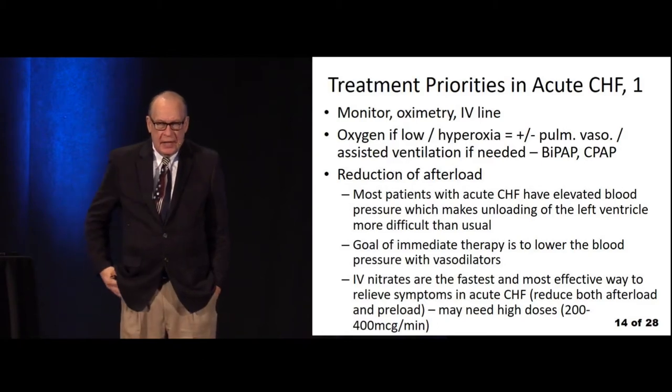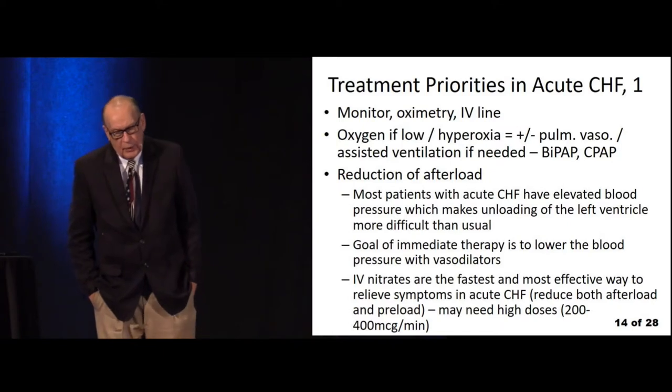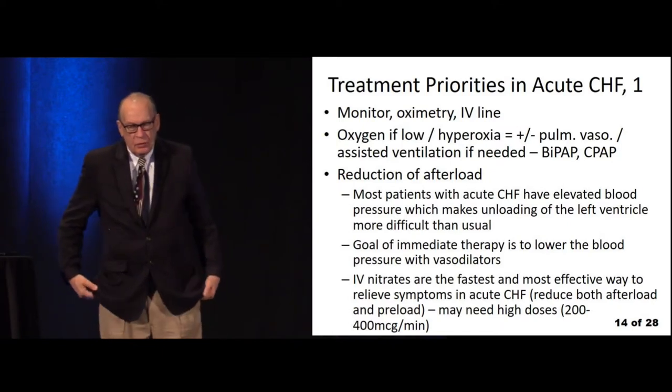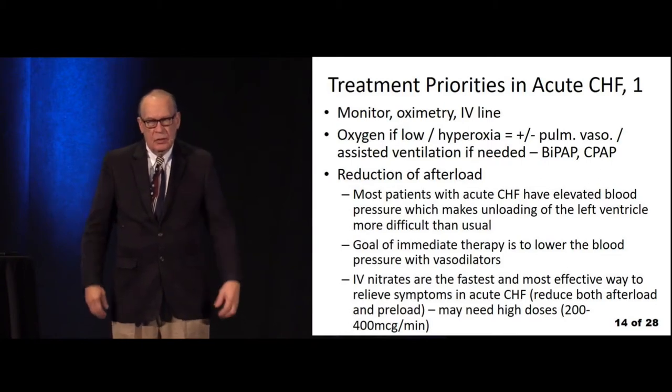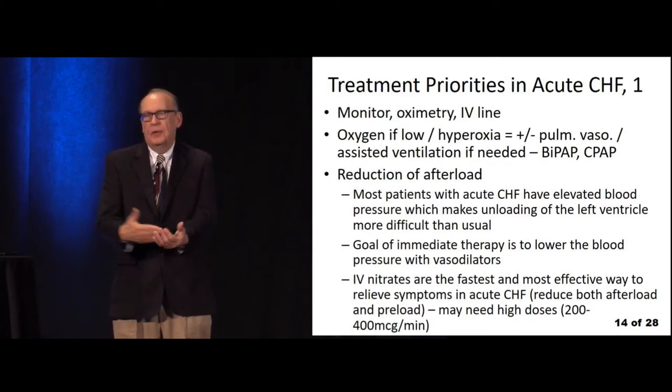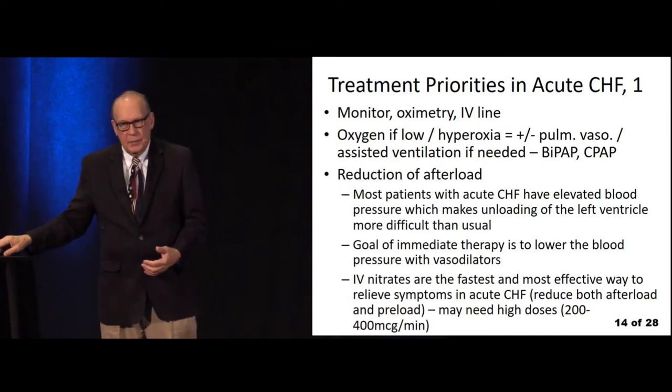So you don't want to give Lasix as the first medication in somebody who's having pulmonary edema, because you don't want any vasoconstriction. So you give the nitro first, and then, if you're going to be a purist about this, you give the furosemide thereafter.